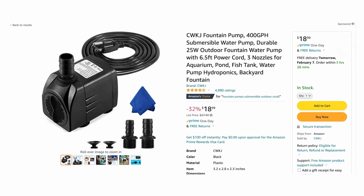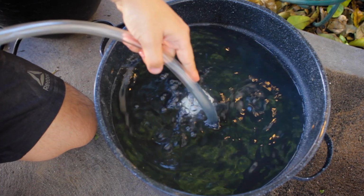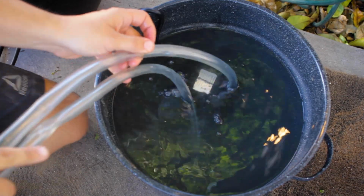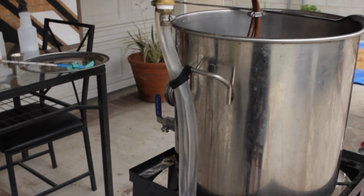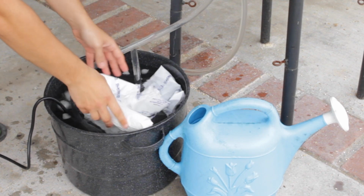Or you can try this trick out with a water pump. Attach one end of your chiller to the pump, and then place it and the other end of the chiller into a bucket or cooler filled with ice water. Then just cycle the water through. It will reduce the total water needed to chill, but it does take a little bit longer since you'll be replacing the ice to keep the temps down.